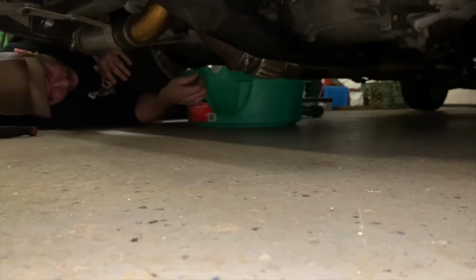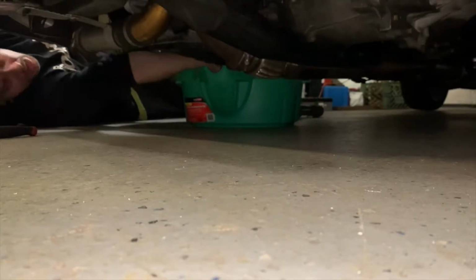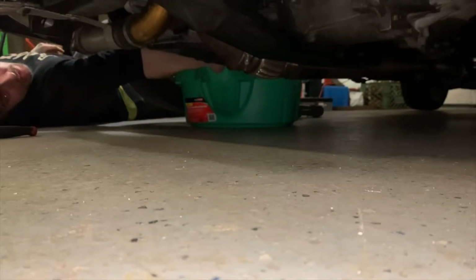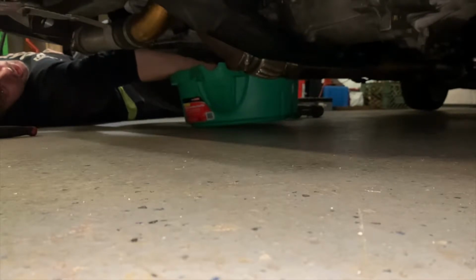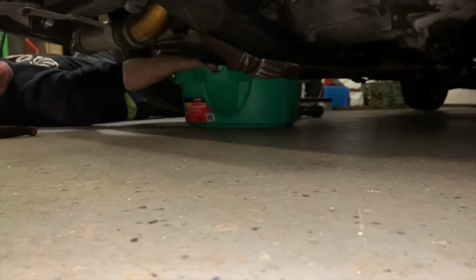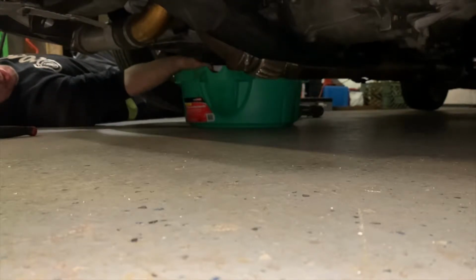All right, so I finished the exhaust. I was pretty happy with it. It's now basically 2.75 and 3 inch all the way back. There's no restrictions in there. And probably about a week after I finished the exhaust, go figure, the clutch decided to go.